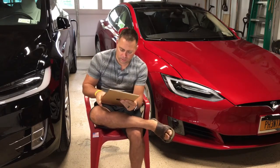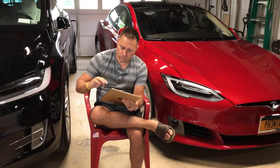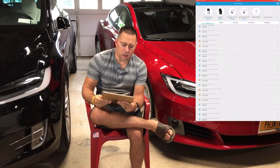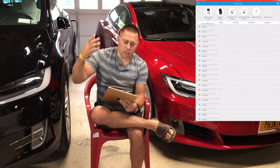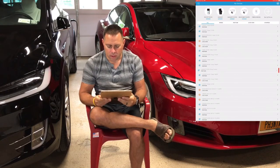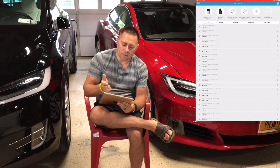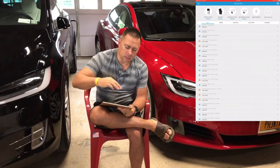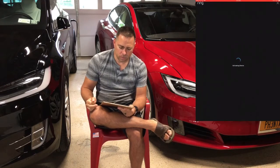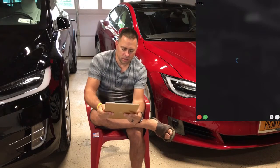So I'm going to go ahead and turn on screen recording real quick. That's a neat little feature inside iOS 11. All right, right now I'm inside the app, and I'm going to have that up here while I'm doing it so you guys can see what I'm doing. If you look up top, I have my front door, I have my garage, which is my stick-up camera, and I have two other cameras we'll talk about in a second. If I click on my garage, and then click on live view, you're actually going to see me sitting by the Teslas.